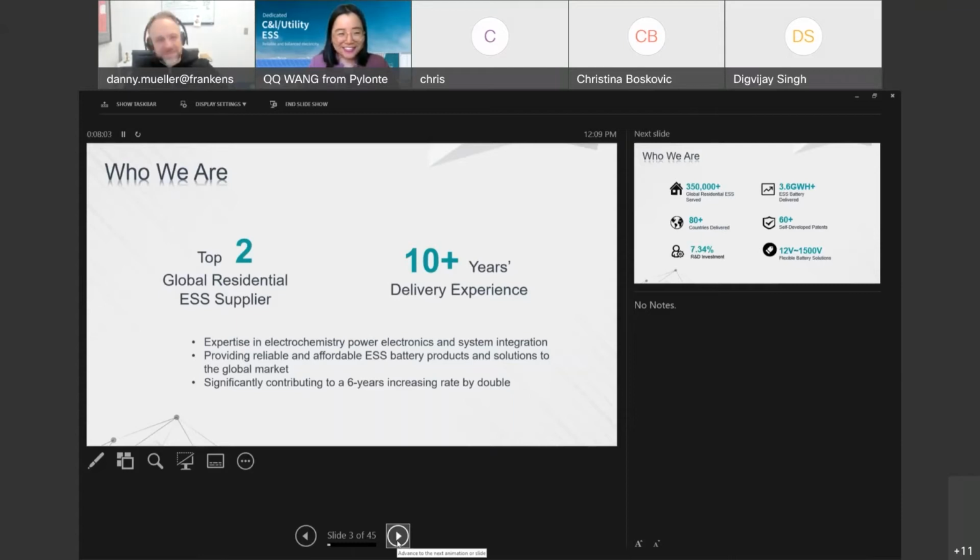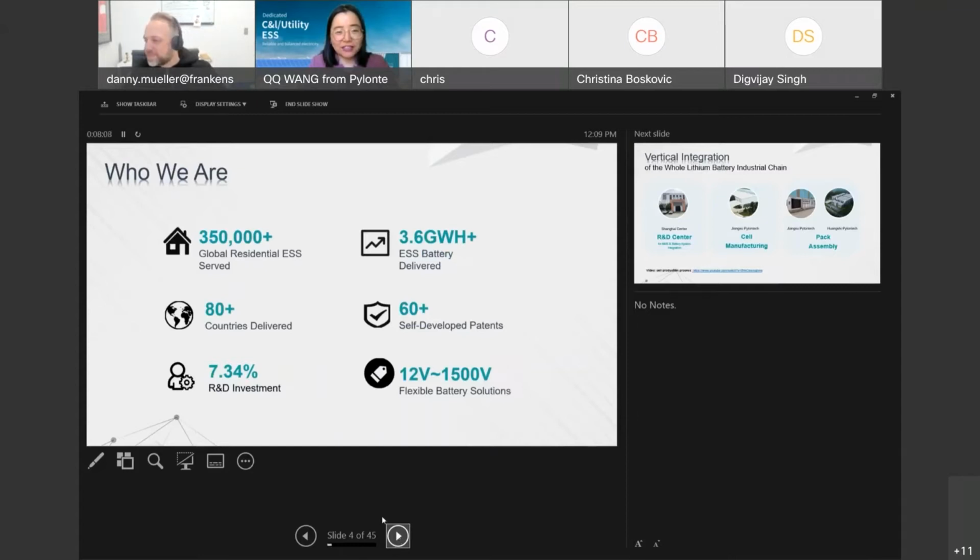Next page, please. Till today, we have delivered more than 3.6 gigawatt hours of batteries globally, to more than 80 countries in different environments. Our residential modular batteries have been approved by the market from the south to the north of the globe, in very cold and even very hot areas. And the good news: we have delivered more than 350,000 systems, but none of them caught fire. In the last few years, we have heard of some batteries having fires. Maybe not all fires were caused by the batteries, but there were some problems because of heat.